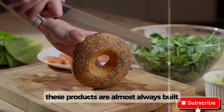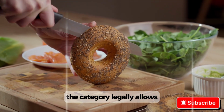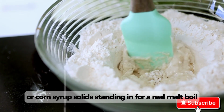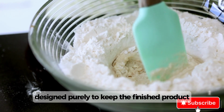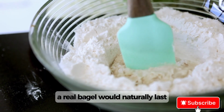These products are almost always built around the cheapest possible formulation the category legally allows. Enriched flour, soybean oil, high fructose corn syrup, or corn syrup solids standing in for a real malt boil. And a dough conditioner blend designed purely to keep the finished product shelf-stable for months at a time rather than the few days a real bagel would naturally last.